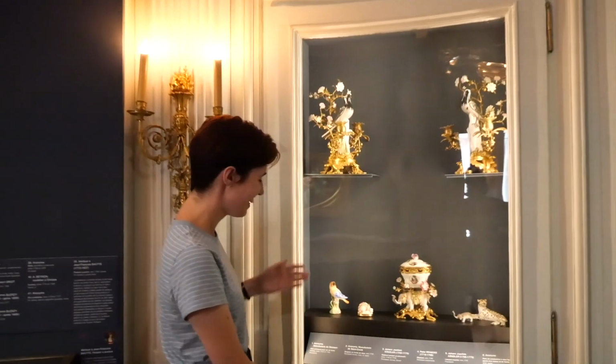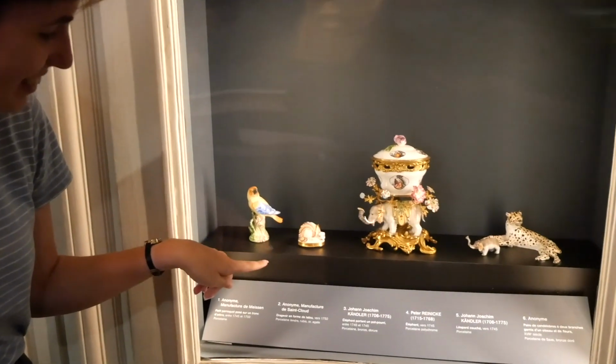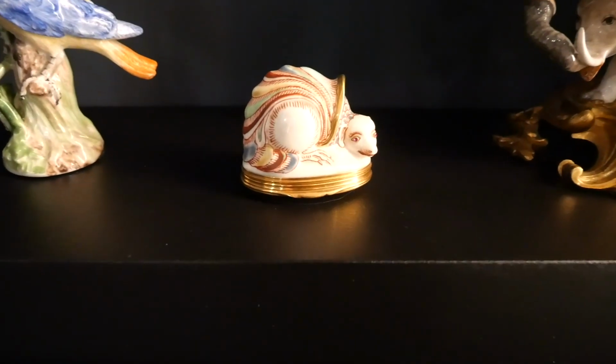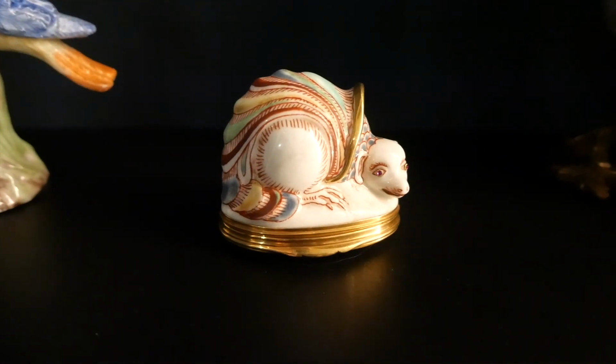Come with me. This is this one right here. This is the Jacon Pomme de Tattoo. It's a little box in the shape of an aardvark. And its face is just so sweet that I just like it.